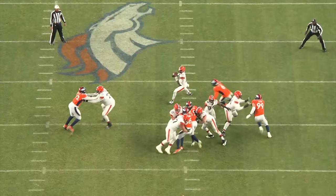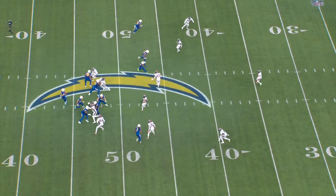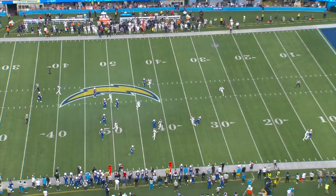The Broncos dug themselves a hole, obviously, early in the year, but this is a playoff defense. And as a neutral observer, they're a team that I'm rooting for to make the playoffs because they just have so many players that are fun to watch.